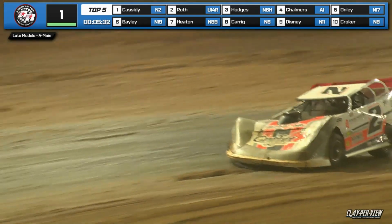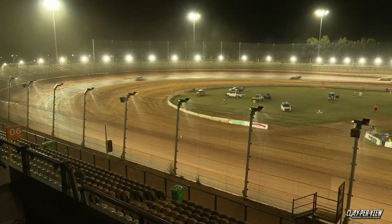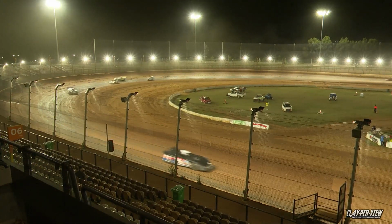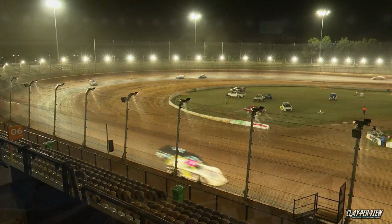But it's all going to be too little too late. Out of turn number 4. Keeps the streak alive, and Daniel Cassidy will win round 5 of the American Tyre and Racing Services Track Championship. Jeff home for second. Then Damien Hodges, Joe Chalmers.